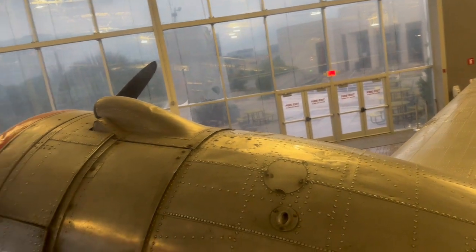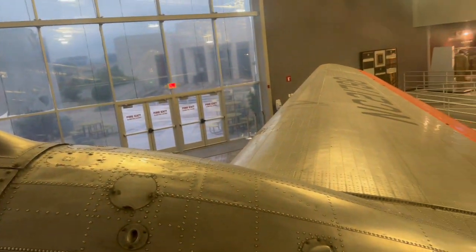Let me get to see. Whoa. It might be dark, but wow. Very, very beautiful. Very cool. So the DC-3 is a conventional aircraft, so it has the tail at the back, not the front landing gear, it's a tail aircraft. Wow, take a look at that. Should get a picture of this.